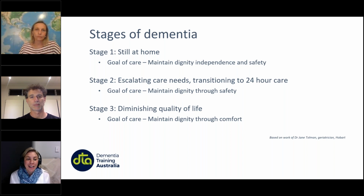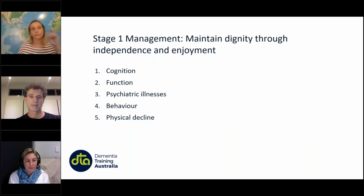So Pete, I'm going to bring you in now. We're going to talk about stage 1 and cognition. How do we support people with their cognition in stage 1? So if we move on to the next slide, this is just to show you that we're going through the different domains now, starting with number 1. Next slide, please.